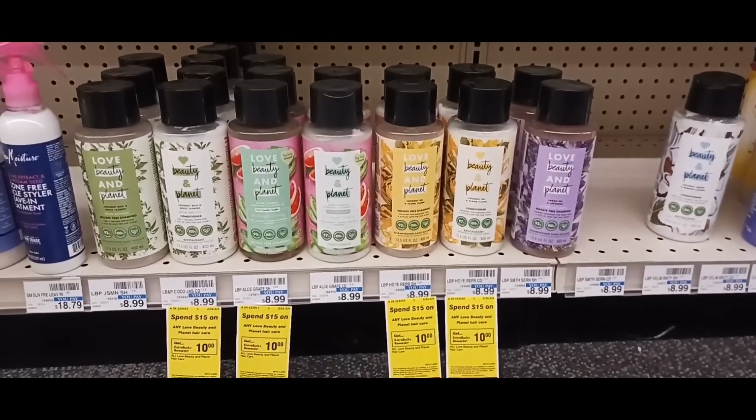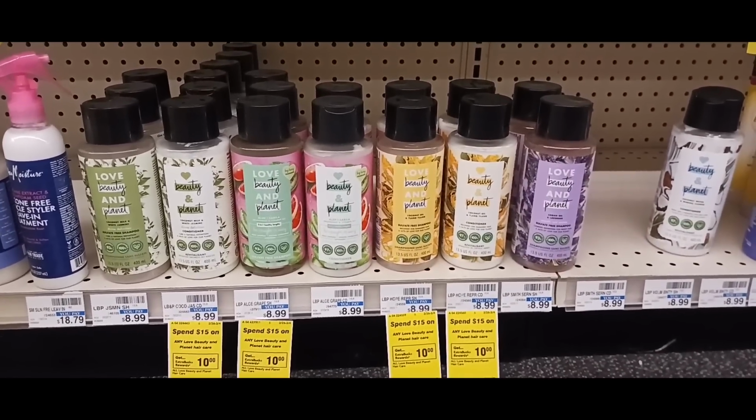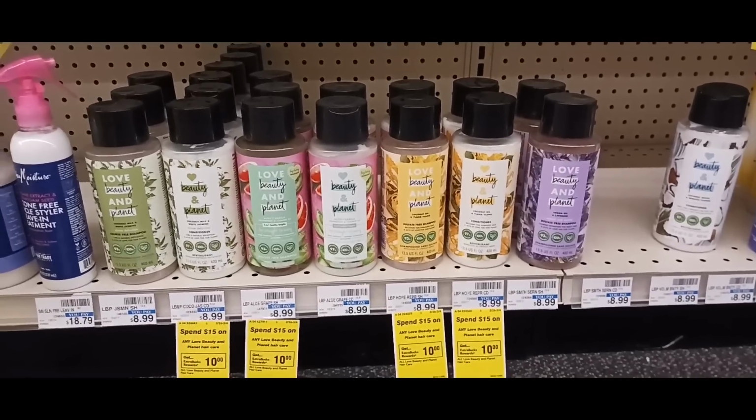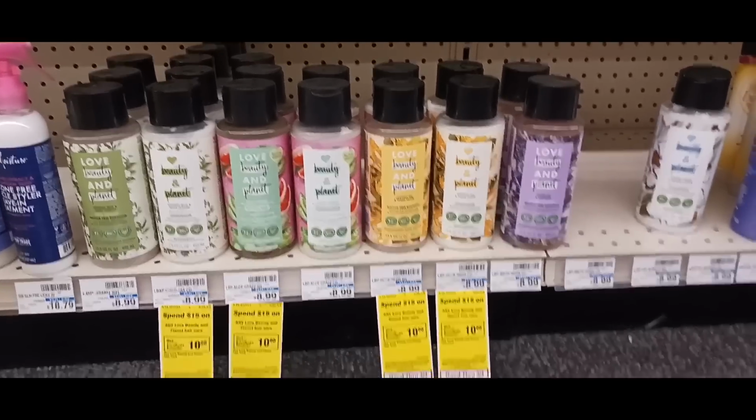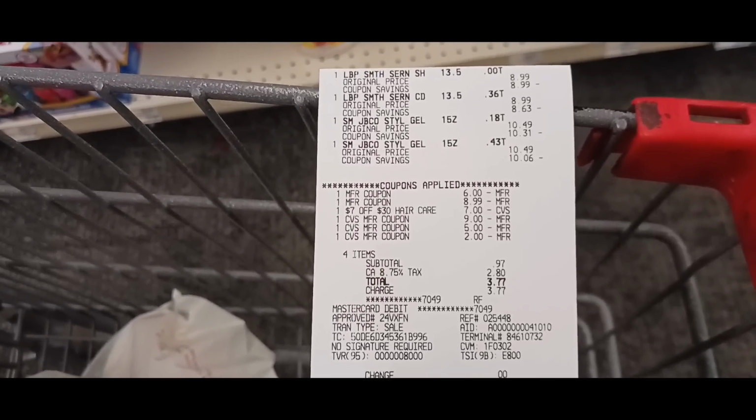So I'm going to stack this with my hair care CRT. So we should end up paying $16.97 and getting back 20. So let's go see how this works out. So this is what this transaction looks like. I just have the Love Beauty Planet with the Shea Moisture.